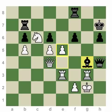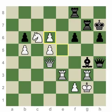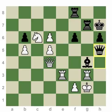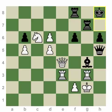Black sets up some interesting counter checks with rook g7. It's not quite over yet because he can organize a counterattack at the very last moment as follows. I took on d6. He played queen to h5. I gave a check. He brought his king back. This is not important to the theory of the opening, but it is a nice tactical finish.